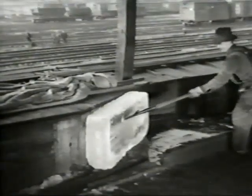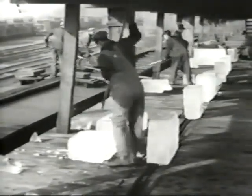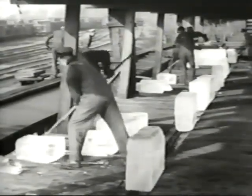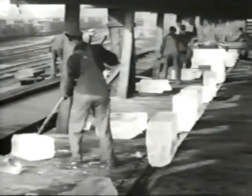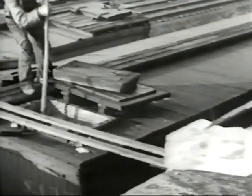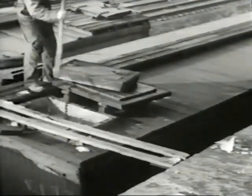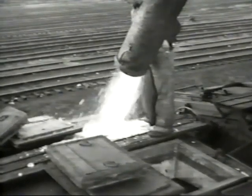Ice, for perishable food must be kept cold in the hottest weather and moves in refrigerator cars called reefers. Before they pass into New England, the railroad replenishes their supply of ice. Here they use an average of 1,500 tons of ice a month. They'll ice as many as 5,000 cars in a single year. Block ice is used for fruits and vegetables to keep them fresh and crisp. Crushed ice is used chiefly for meat and fowl.